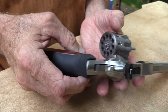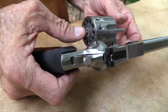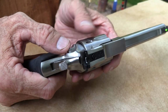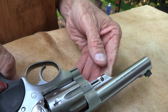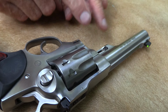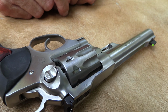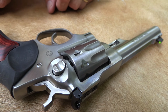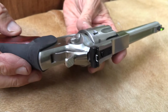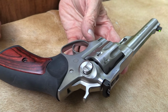These things are made like a tank, as we always say about the GP100. You got the same triple lockup on the cylinder, front and rear, even though it's just a 22. And you got the underlug, that's one of the differences with this versus the other GP100s. Their lugs go all the way out to the end of the barrel pretty much, but on this one, it's just long enough to house the ejector rod. And you got your typical grips there with the wood inlaid.